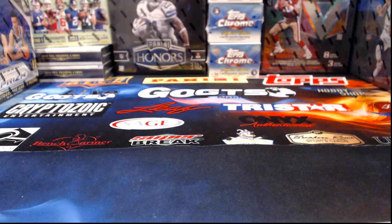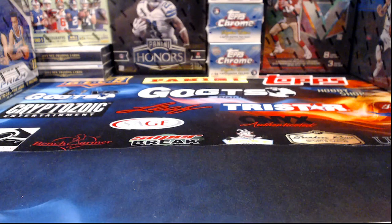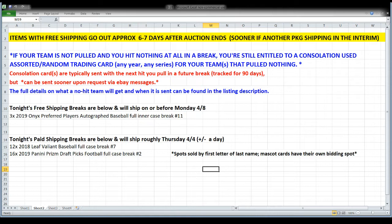All right, so Leaf Valiant is put to rest for the year. And next up, we are going to be doing a little Prism Draft Picks football. And potentially, I definitely have something sitting in here. Let me see if it's been paid in the interim. And I also want to see if the person has given me any indication in messages if anything strange is going on with them, because we kind of hate to take it away from somebody if we don't have to. So while I'm pulling that up, I'm going to let you guys look at the information there on the screen in regard to shipping and consolation cards that we went over earlier.